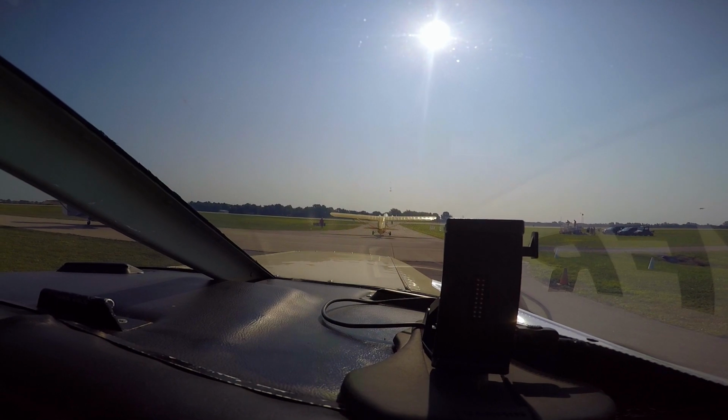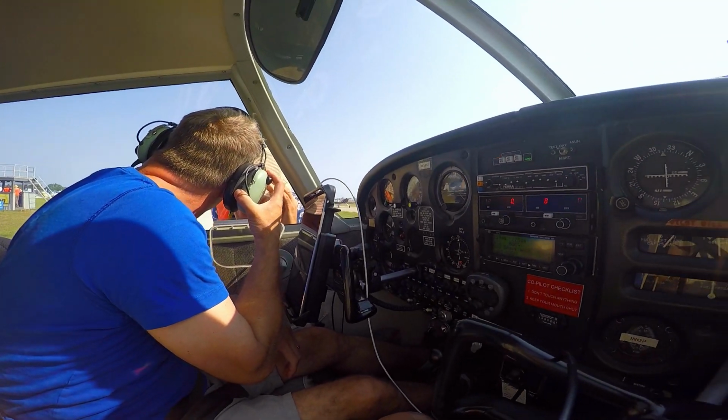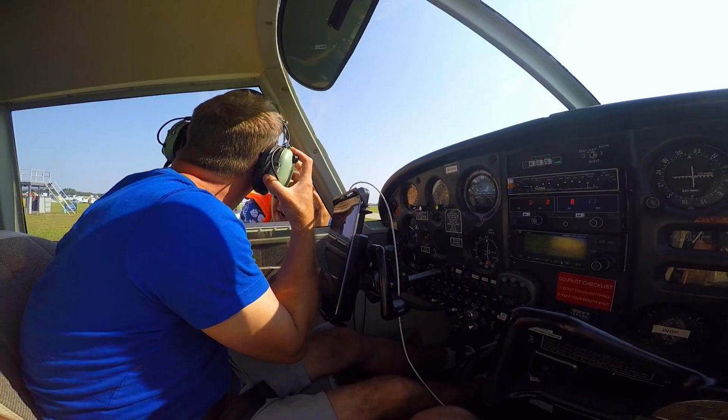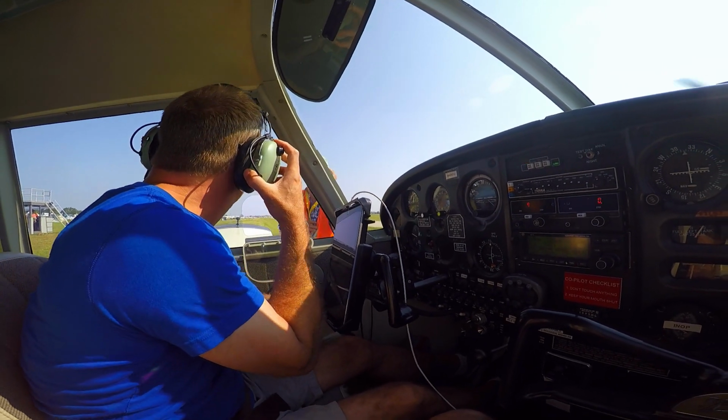Long line. 36 left, 9.8. Welcome to the Congo. Yes! I'm going to put you in right behind this blue and white 195. This big one? No, it's a 195, the round engine. Oh, I see it. Yep. Got it.